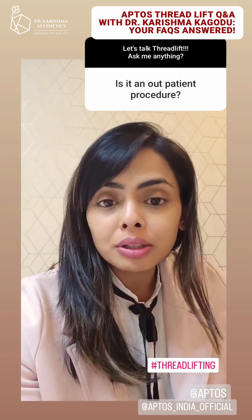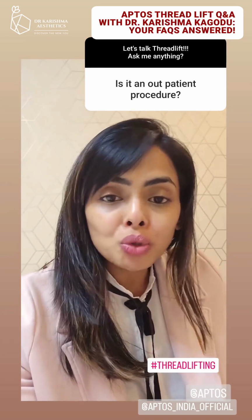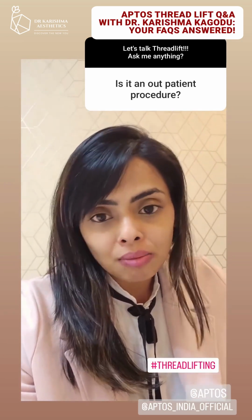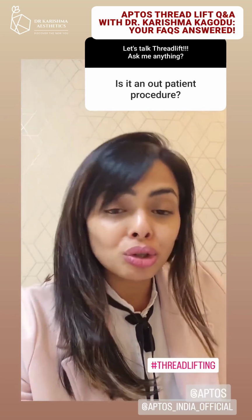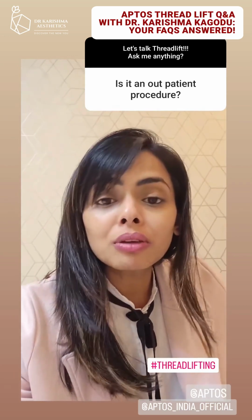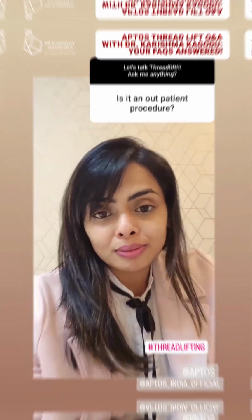Of course, you're going to have a little bit of redness, some areas bruising at times, and a mild swelling on the face. I would say post a thread lift, you should take about 10 to 14 days as a downtime period. We give you a list of instructions, which also I will put in the next story. So these are the things you should and should not do for about 2 weeks after the thread lift procedure. We give you antibiotics and a few anti-inflammatory drugs for about 5 days that will help to relieve the discomfort.